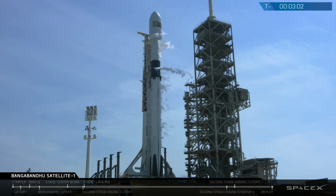The Stage 1 launch load is closed out. Otherwise, the drone ship is on standby in the Atlantic Ocean. The payload is healthy and go for launch. The range is also go for launch. And at this point, we're inside of T-minus 3 minutes and getting pretty close to T0. Strongback lower has ended. Strongback's at 88.2 degrees. So let's listen in to the last couple minutes of terminal count.